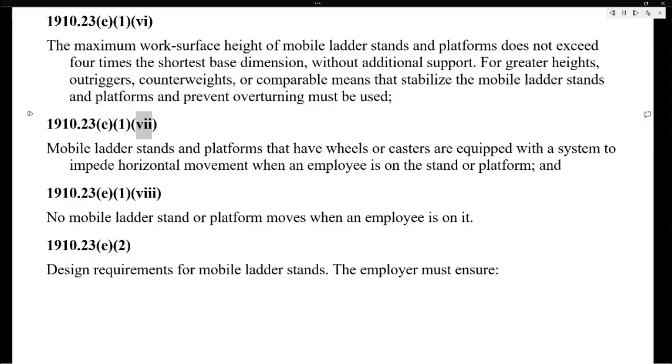1910.23(e)(1)(vii) Mobile ladder stands and platforms that have wheels or casters are equipped with a system to impede horizontal movement when an employee is on the stand or platform, and 1910.23(e)(1)(viii) No mobile ladder stand or platform moves when an employee is on it.